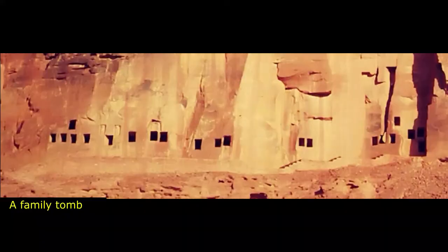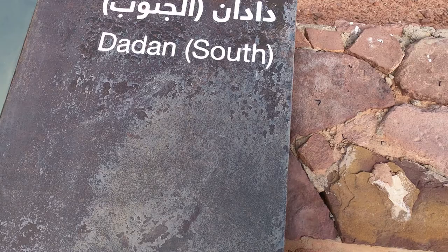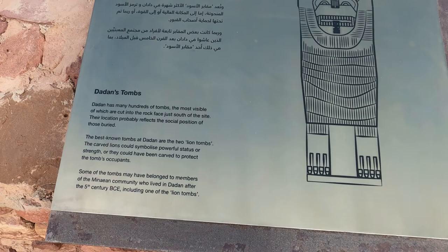So more than one, it is a family. For example, you see that? That's one which is big. That means it belongs to a family. A bigger family.